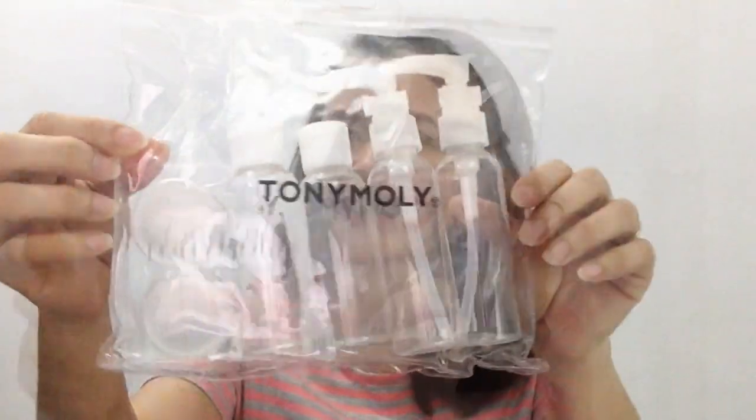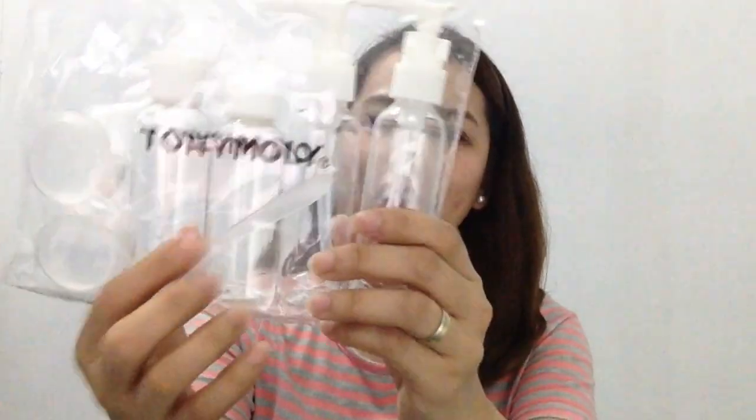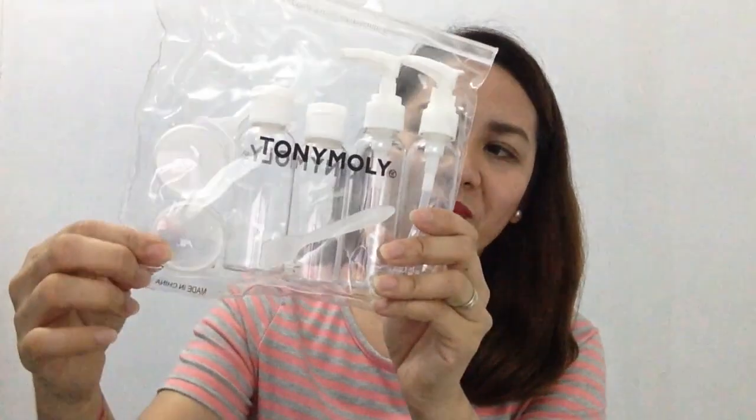Anyway, so yun. So, since madami binili si Ria, at tumawag ang ate ko, yun, balik tayo. So, nakuha ni Ate Ria yung Tony Moly Empty Case. So, since nakuha niya dalawa, binigay niya sa akin yung isa. Nice, no? So, ang ganda niya kasi meron siya ang ganito, ang tawag nito, funnel, and then meron siyang spatula. Spatula, ang tawag ito. Parang pwede mong lagay ng mga cream items mo inside this small cases. So, yun. Thank you, Ria!